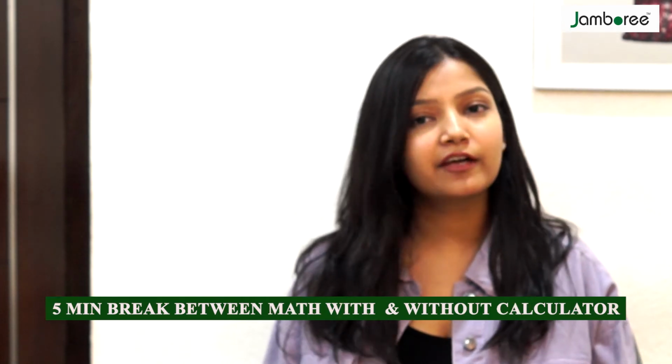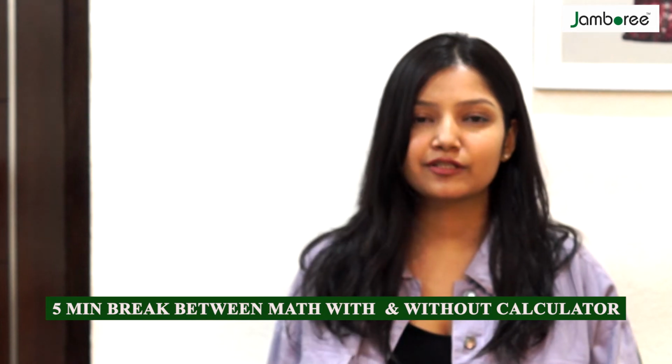Now, the order of the section goes like reading, then writing and language, followed by math without calculator, and then finally math with calculator. Sounds overwhelming, right? The good news is that you are allowed a 10-minute break between the reading and the writing sections, and another 5-minute break between the 2 math sections.